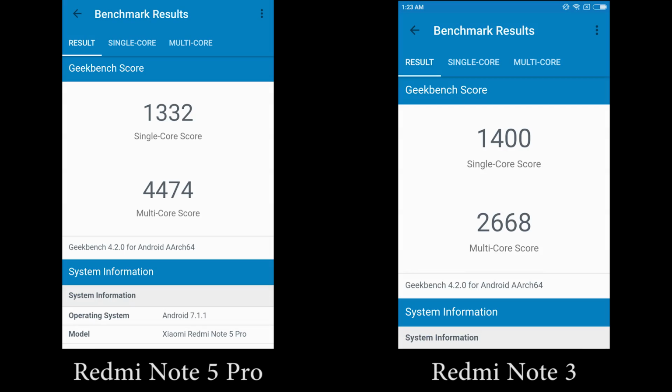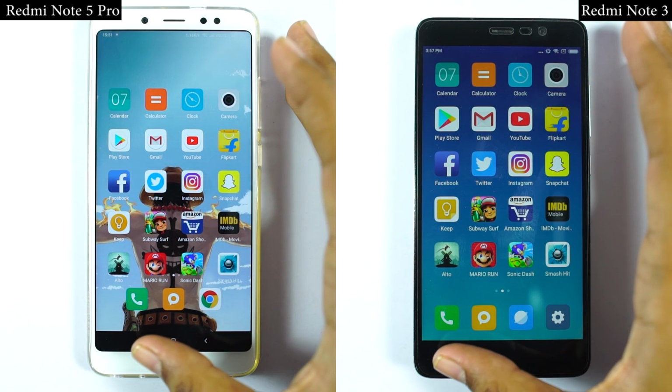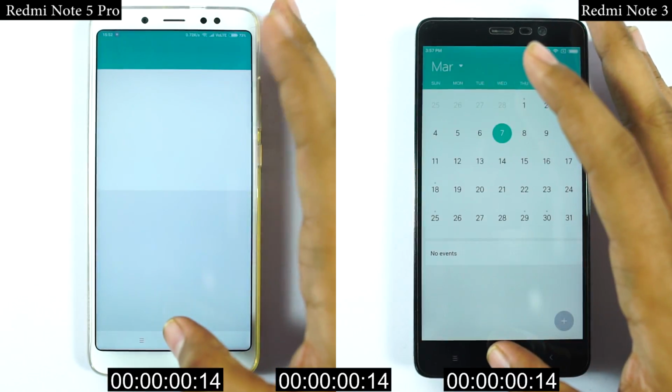Now these are the Antutu and Geekbench scores from both the phones. Now I'll start the solo speed test where I open these 20 applications on both the phones individually and you can see which phone opens them faster.